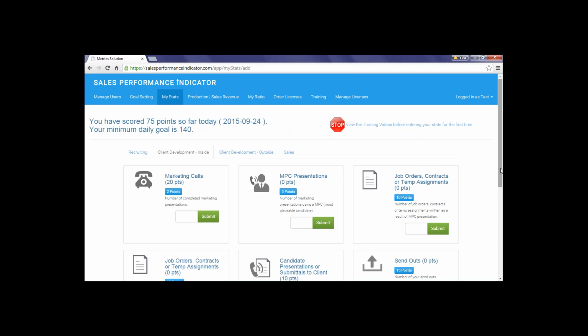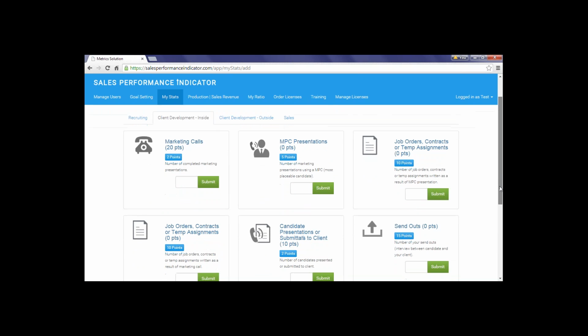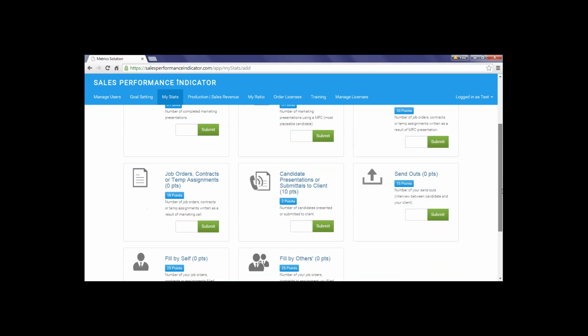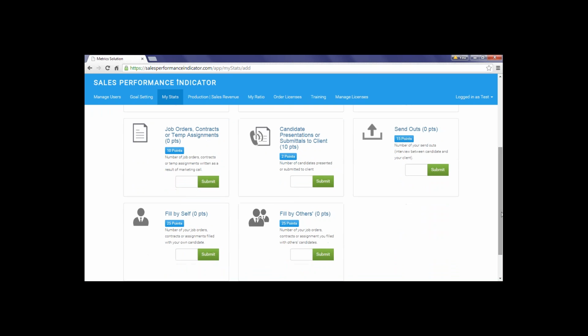And we've separated this out between job orders and contracts received from marketing calls, or job orders and temps received as a result of marketing a candidate. So they have to read what these icons are. They're going to track sendouts, and then they're going to track fill by themselves or fill by others.